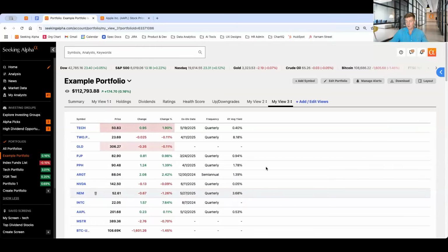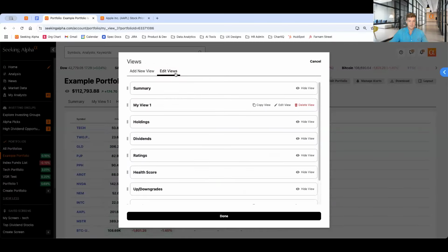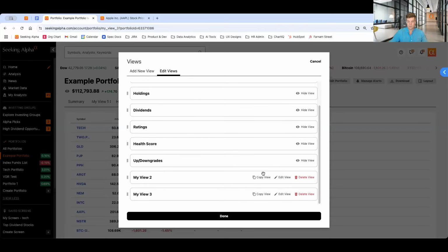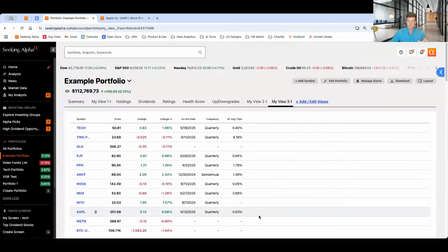And if you want to come back later and edit it, you can click Add Edit Views, go to the Edit Views tab, and then if you look for the specific one that we've created here at the bottom, you can edit that view or delete it as well. So that's a really powerful way to customize for the things that you want to see.